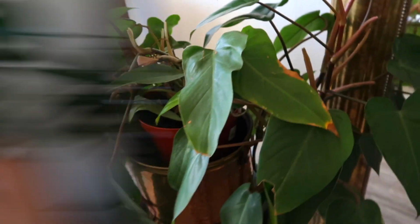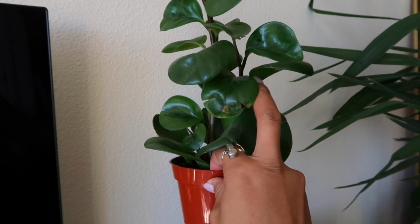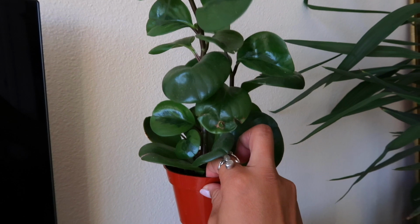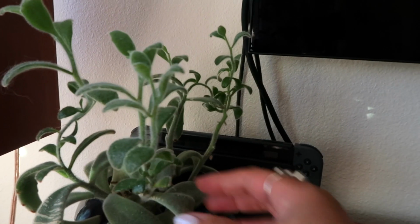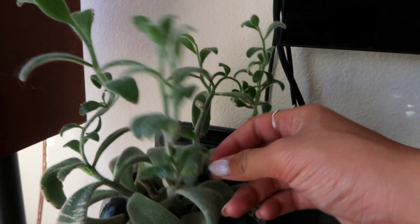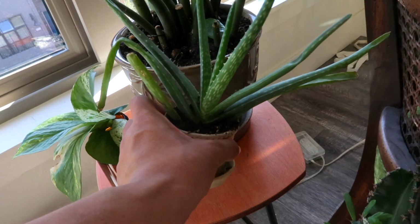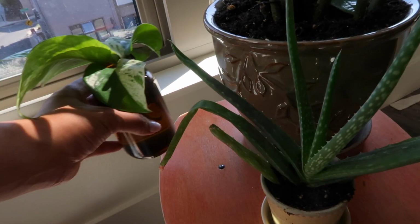Not every plant's perfect. We got this little guy from IKEA 4 years ago, and he's probably like this height. And look at how much he's grown. I probably should repot it. Such a pretty guy. Ooh, this is one of my favorite succulents too. This guy's growing like crazy, super firm. Ooh, aloe vera plant. Very, very easy to take care of. I'm not sure if I propagated this guy correctly, but we'll see.